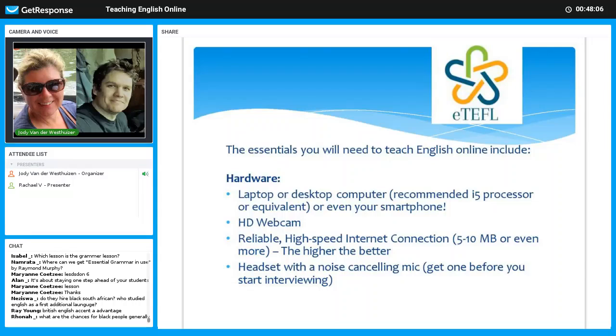A lot of people are asking about the chances for black people generally. Better and better and better. In the beginning, to be frank with you, it was not. It was quite a racist industry, and there were problems for black people to get work, especially in the Chinese schools. But that is not the case anymore. Some of them still, yes, are exclusive, but the majority now are hiring. It doesn't matter, it's your qualifications that they are looking at. So if you can ace that interview, which we can help you with, and have a great CV, which we can help you with, then you'll be able to get your foot in the door easily.